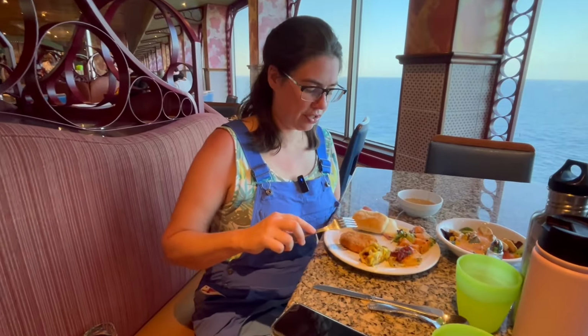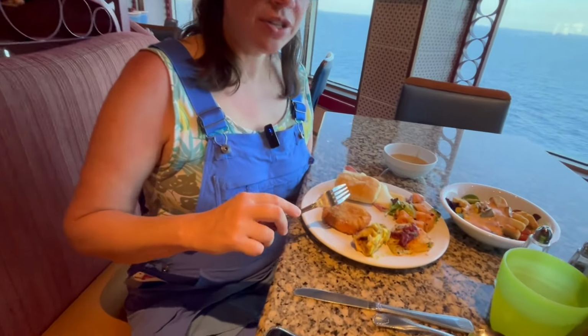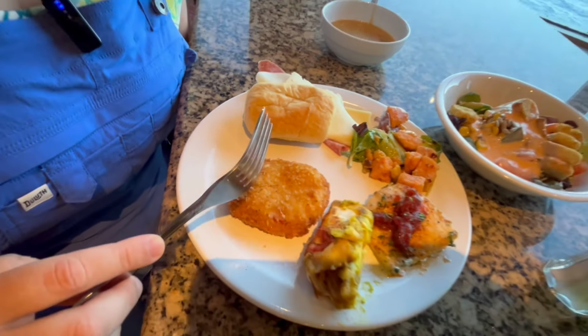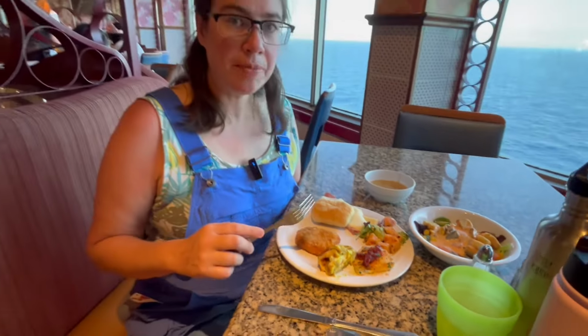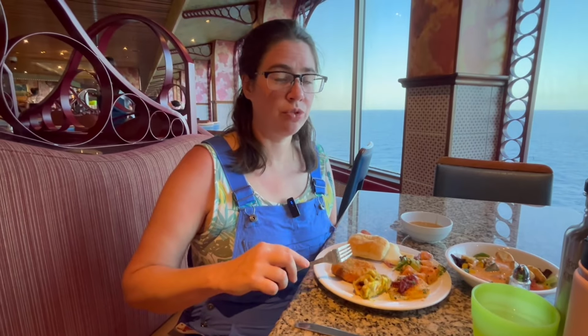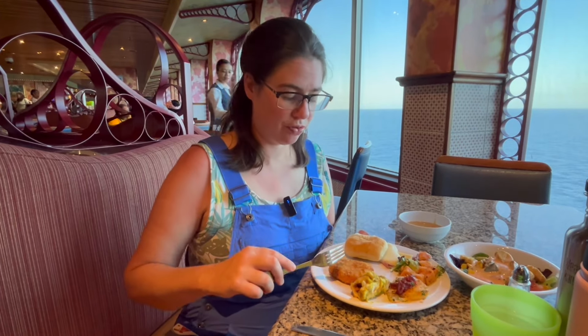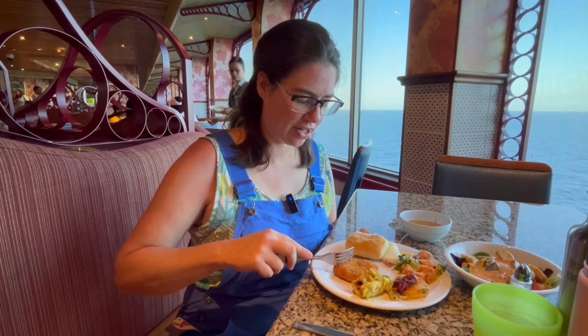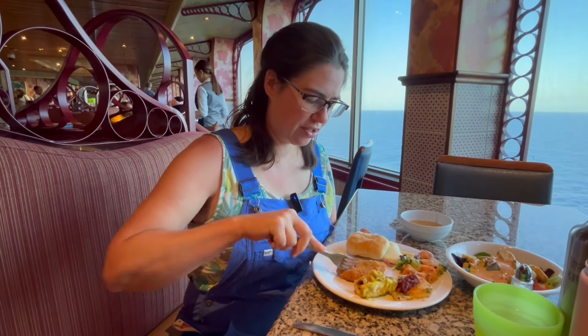All right, so this here is the fried tomato. This is one of the interesting things: the buffet has pretty much the same food as what main dining has. There's a few exceptions, but the fried tomato here is one of the Emeril Select appetizers on the menu. So I was excited to see it at the buffet because I definitely was going to try it if we went to main dining. And give this a shot here.